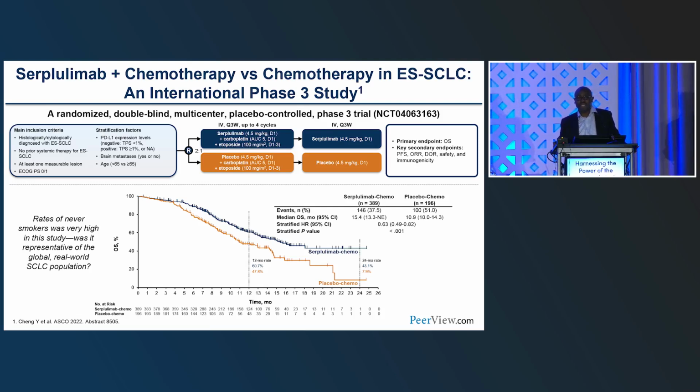This is actually an anti-PD-1, so that helps us to answer the question of, is it only anti-PD-L1 that works in small cell? So the addition of serplulimab to chemotherapy also outperformed chemotherapy plus placebo in this randomized, double-blind phase 3 trial, enrolled mostly in Asia. It's tantalizing to see a median overall survival estimate of 15.4 months and a hazard ratio of 0.63. Whether this reflected the patient population or any unique activity of serplulimab, I think at this point it's just hypothesis generating and nothing that we can confirm.